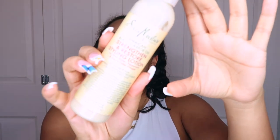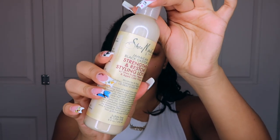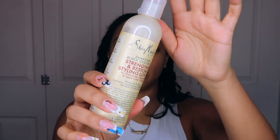This is how I like to do my blowouts. I like when my hair is wet. I feel like it makes it way easier. I don't know if that's just me, but I'm gonna go in with this Shea Moisture Jamaican Black Castor Oil Strength and Restoring Styling Lotion. This is good to use on your natural hair, or if you're gonna do a blowout, you can use this product beforehand. It's to protect your hair before using any heat. So love this stuff. I should have split my hair in half before I did this. I wasn't thinking. Anyway, I'm just gonna rake it through my hair.